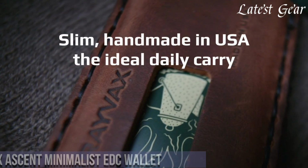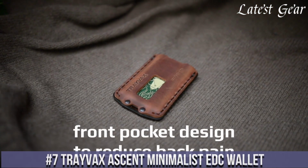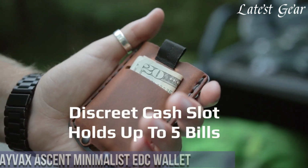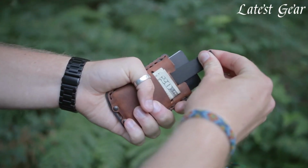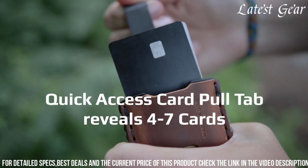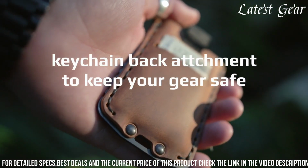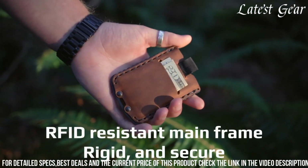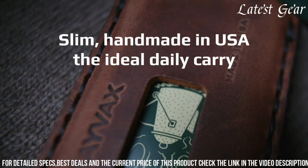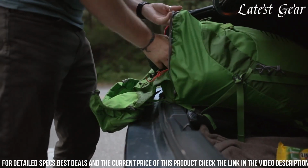Number 7. The Trayvax Ascent Minimalist EDC Wallet represents a perfect fusion of functionality and durability in a sleek design. Crafted from top-grade stainless steel and MILSPEC elastic, this wallet offers rugged resilience against wear and tear while maintaining a minimalist profile. Its expandable elastic strap securely holds cards and cash, while the stainless steel frame provides added protection and RFID blocking capability. With its slim and compact build, the Ascent ensures ease of carry in pockets without bulkiness.